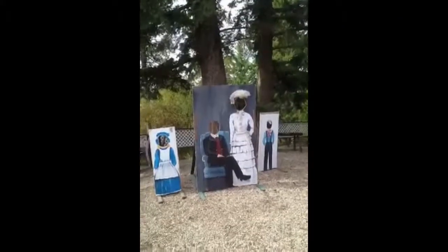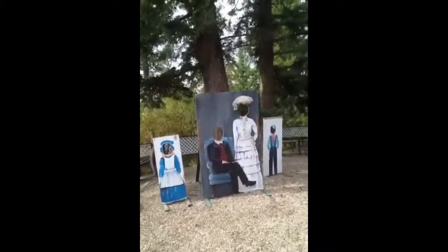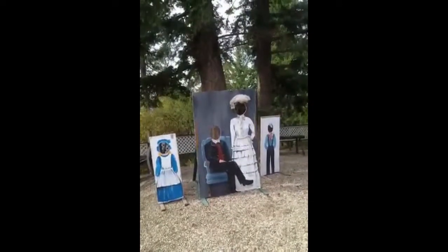Every place has like a cutout thing, so you can stand and get your picture done. I've been doing this all the time with Mom and Dawn, so it's fun.